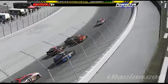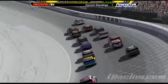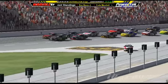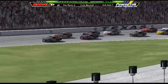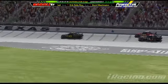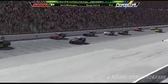Off at turn number 4. They're going to get ready to go green here as the pace car will make that hard left turn down pit lane. There it goes. Kenny Baum leading him down to the green flag. He's going to go. Green flag in the air. We're racing in Texas again. The 37 and the 74 go side by side. Kenny Baum able to jump out to the lead as they try to sort it out behind him.